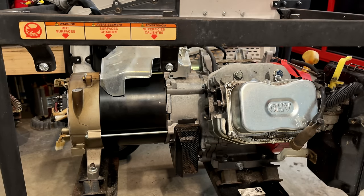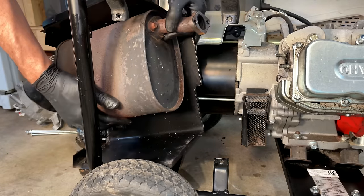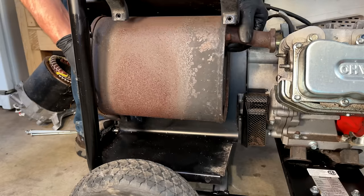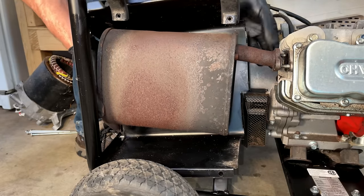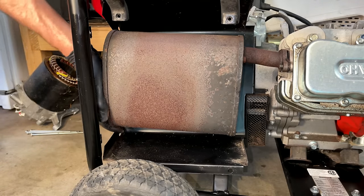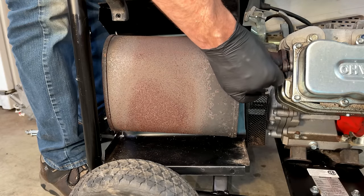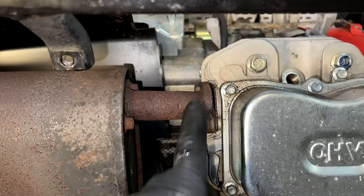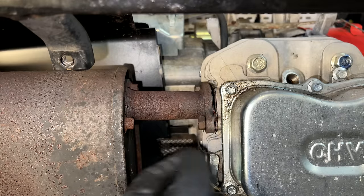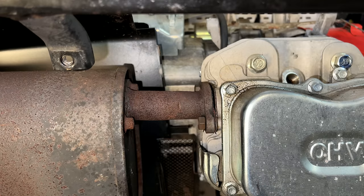Perfect. This power head is just a little longer, but I'm going to try fitting the exhaust and see if things line up. There is a bit of a gap between the pipe and the head. So I'm gonna try to cinch this in. You know, I don't wanna go too crazy, but I think it might pull in without having to modify anything.